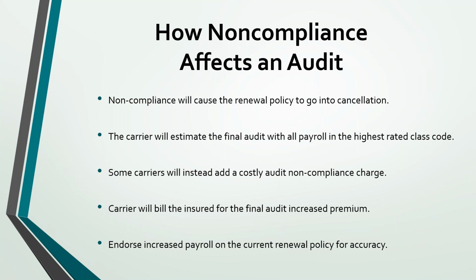policy term. If that policy cancels, the insured would not be able to find coverage with another insurance carrier until the outstanding audit is completed, which can deter your book of business from growing. The last outcome of non-compliance is the carrier will automatically endorse the current term to match what was reported on the insured's final audit, whether that be a completed audit or estimated, and that, of course, can increase the premium.